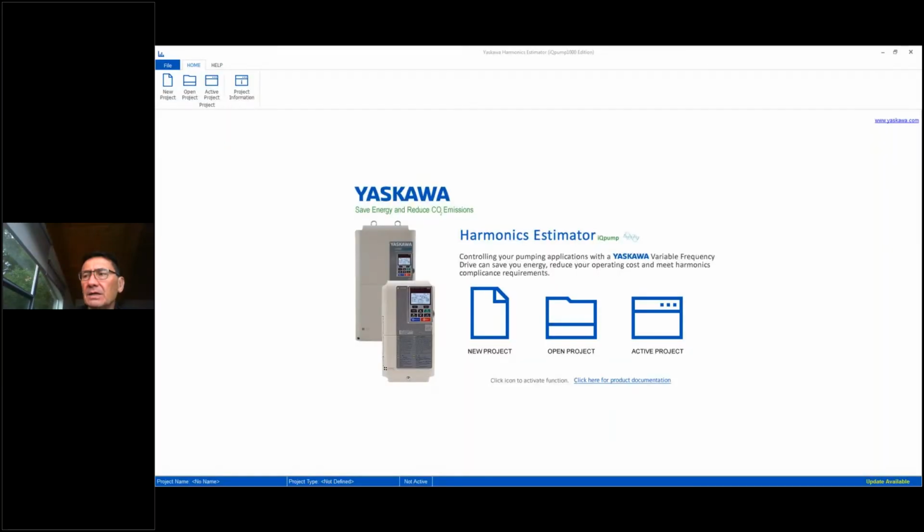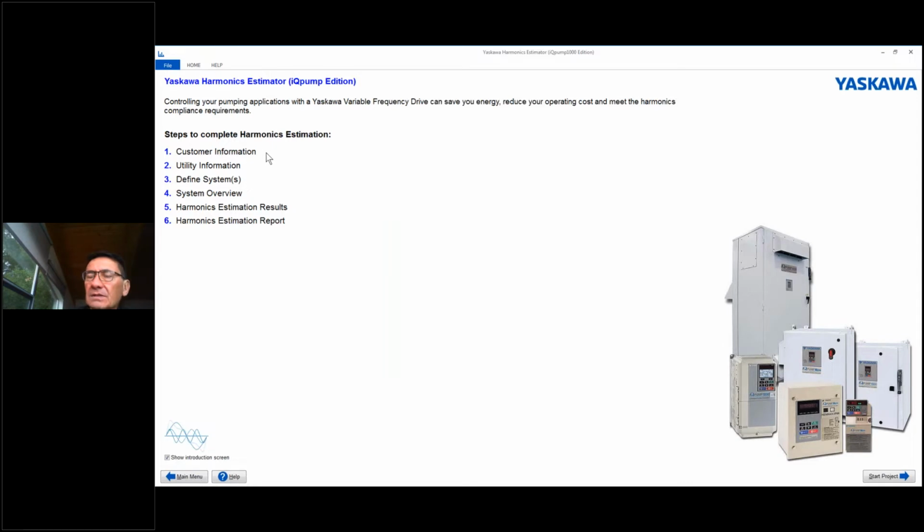The second most accurate way of doing it is to buy one of the analyzer software programs, which require a certain degree of competency to use, and they will give you a much more accurate analysis of your particular installation. It's called the single line diagram analysis. And I would say single digit accuracy for the analyzer programs, double digit accuracy, 10 to 15% maybe, on the estimators. So with that, I'm going to share the screen and show you a couple of programs that are very easy to get. This is the harmonic distortion analyzer from Yaskawa, and you can start with a new project. These are designed to give you a very nice printout of your analysis.